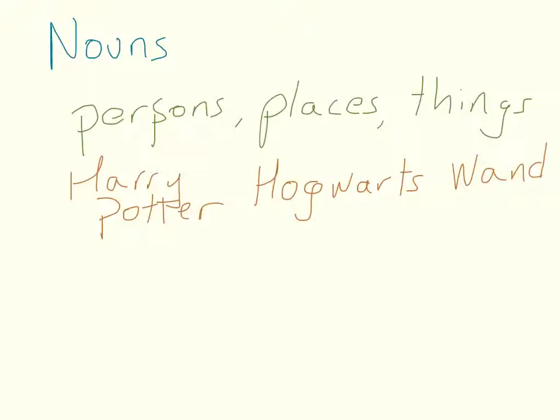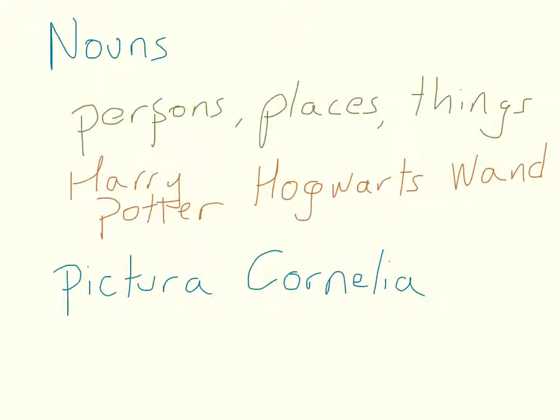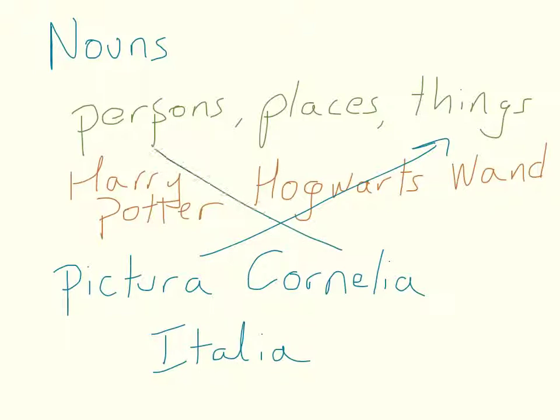In Latin, in the first chapter, we'll see nouns like pictura, which means picture. We'll see the person's name, Cornelia. And we'll see the place, Italia. So those are in a little different order. Picture is a thing, Cornelia is a person, and Italia is a place.